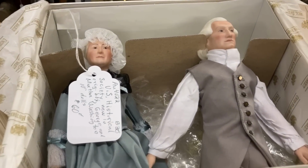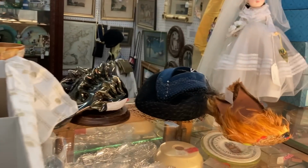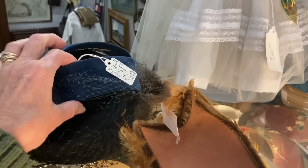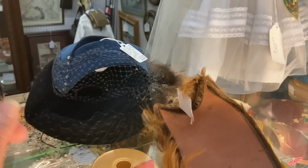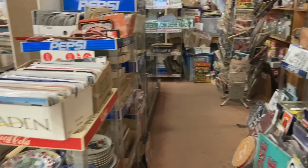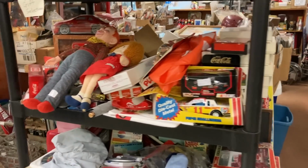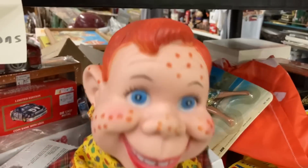Looky. George and Martha Washington. Oh, look at that cute little hat. Oh my goodness. How much is it? 20. How sweet is that? Alrighty. Here we go. You know what time it is? It's Howdy Doody time.